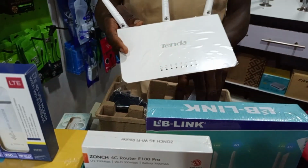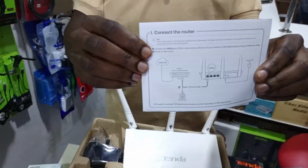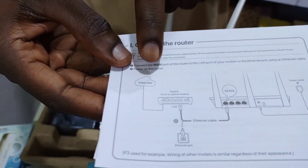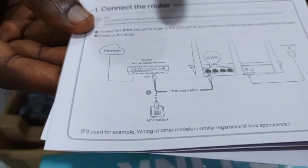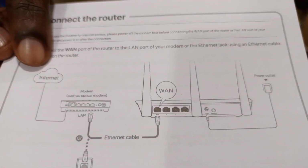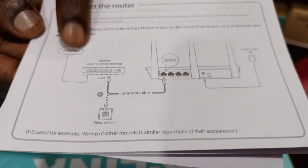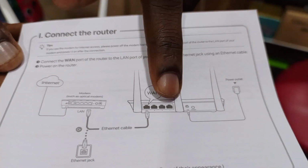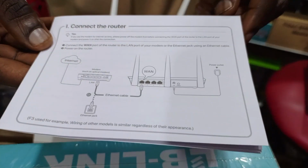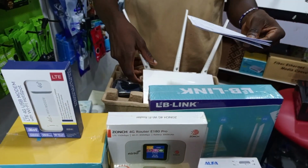Then we also have the manual, and as you can see in the manual, here is the router, and the internet is located so far away from the router, in the shape of a cloud sort of. So here is the internet. This is a router, this is a modem, and so on. Power. So that's the user manual for this router.